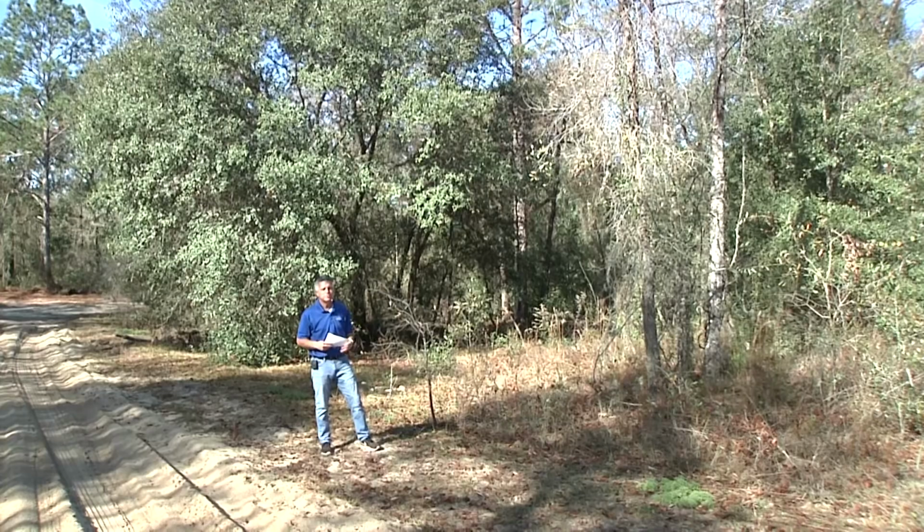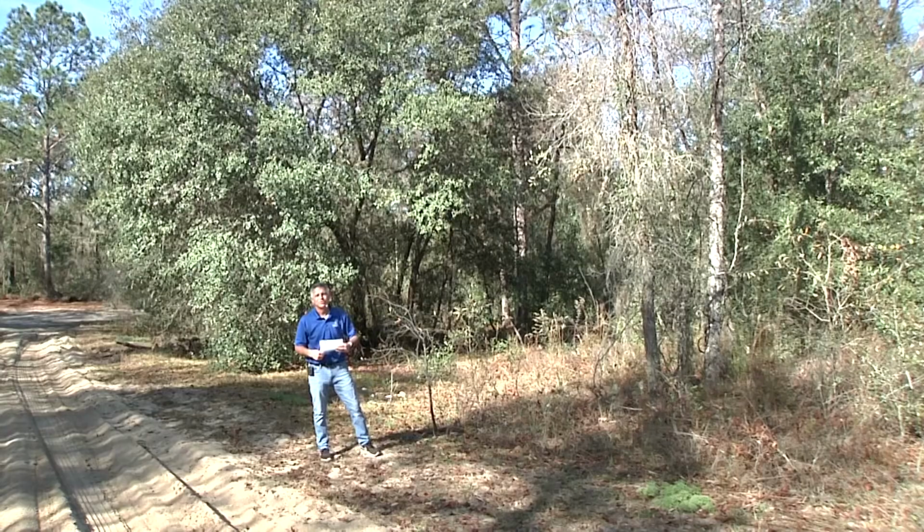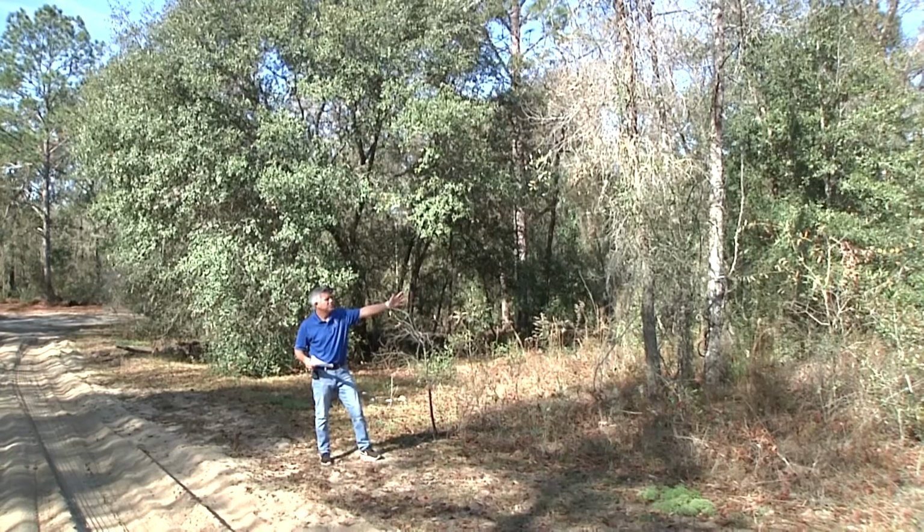He's building another fence right now. That's the noise you hear in the background. He's pounding some posts in the ground. But again, this is all of your property here, 54,400 square foot of it.